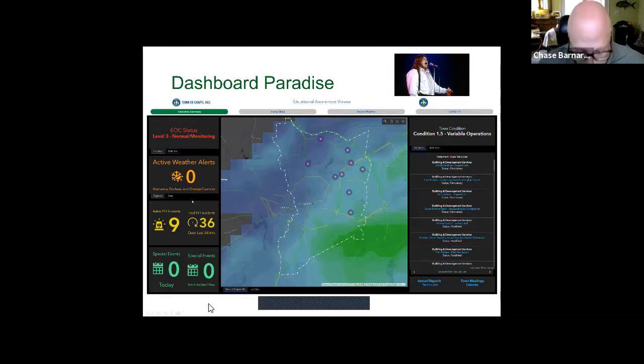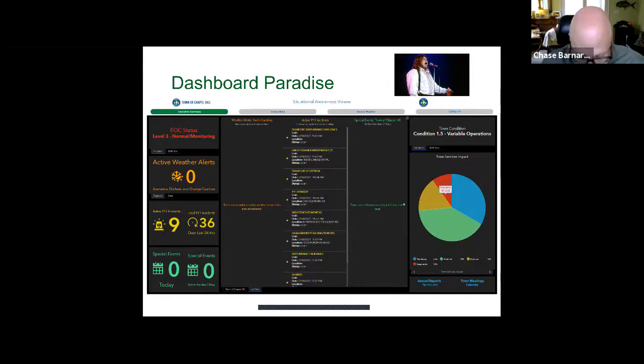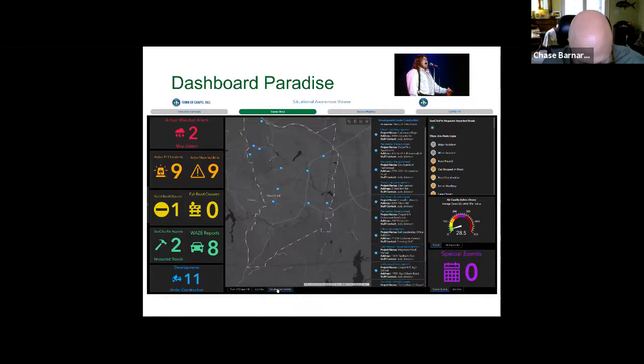All right, so here's where we end up with Dashboard Paradise. I've got a little video here that's going to cycle through the dashboard and essentially how we use it. We are very close to being operational with this and I expect that will take place in the next few weeks. However, as with most GIS projects, it's not all paradise.